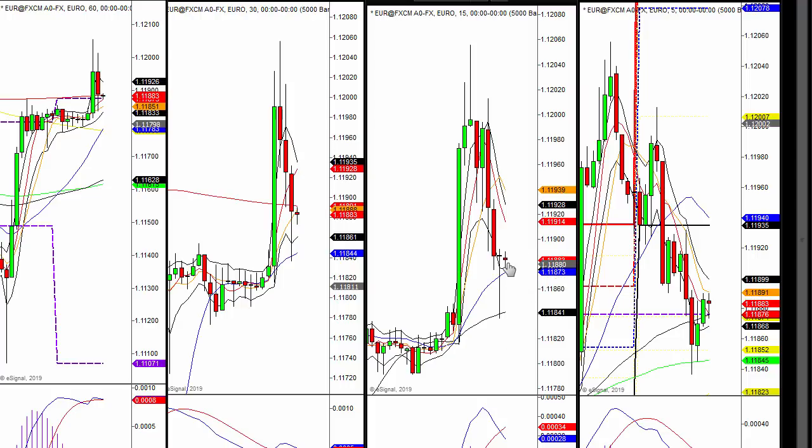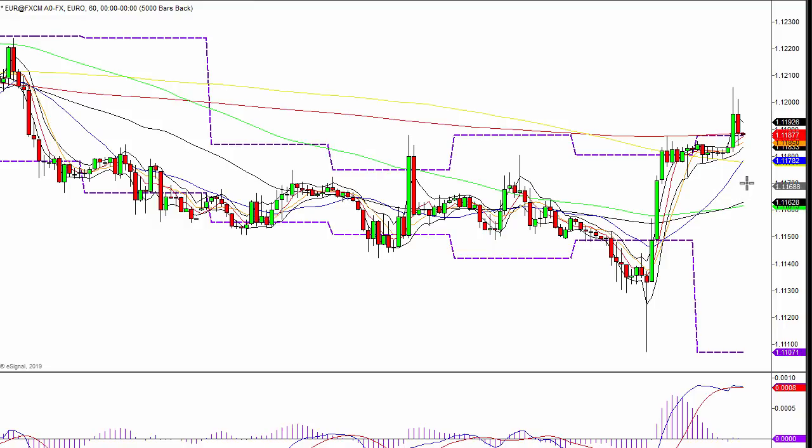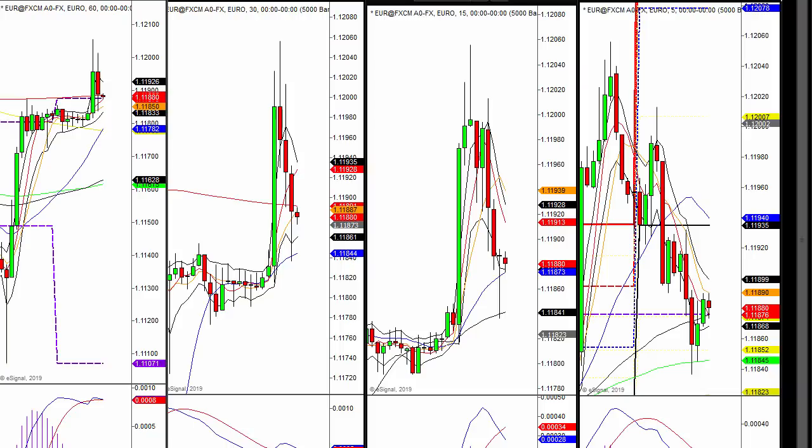But from a stop placement perspective, I could just put a stop down below this low, which is about 3 pips away. So I could do that. I can see that on the hourly chart we've got an hourly 20 down at 111.78. We're currently at 111.88.